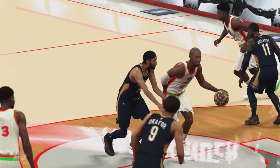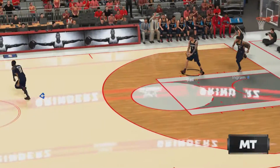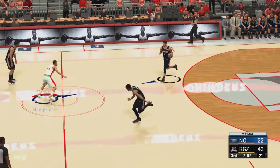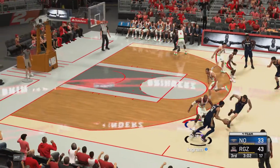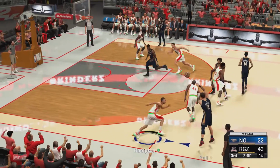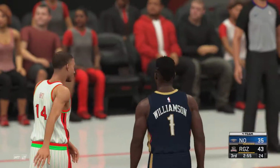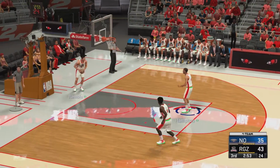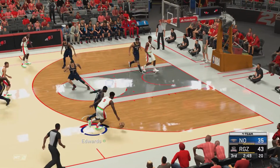Man, just adding insult to injury. He just waltzes inside and extends this lead. An uncontested shot at the rim, you have to compete at all times. Here's Ingram. Raleigh making their last shot. New Orleans moving it around. And that one's good. Williamson. They couldn't have asked for a better start to this half offensively. 4 straight and counting.